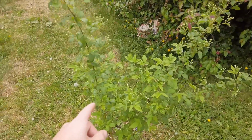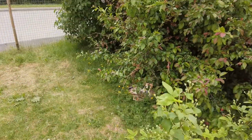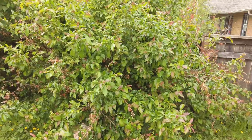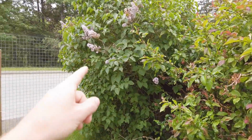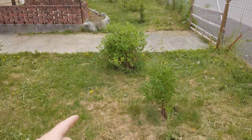This is a white blackberry, which is flowering this year. I'm so excited I'll get to try that one this year. This is a flowering quince that's probably 30 or 40 years old. One of the biggest ones I've ever seen. This is a double bloom lilac. We've got 3 Haskap honeyberries.